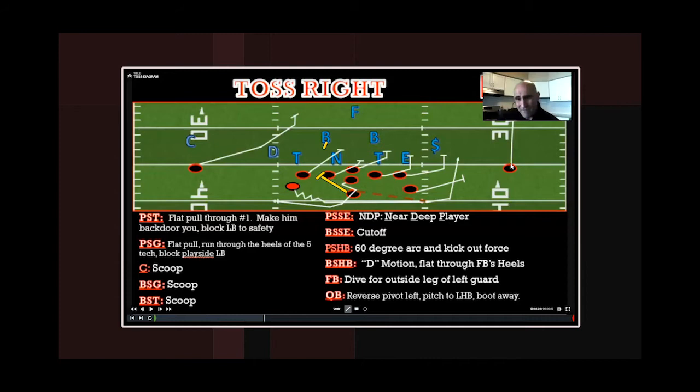Deepest player, there is no tag on it. Then we're going to get into a little bit how we use some of the different tags to run the play. But we want a hard stem. We want to get a good shimmy and then do a great job on the stalk block out there.